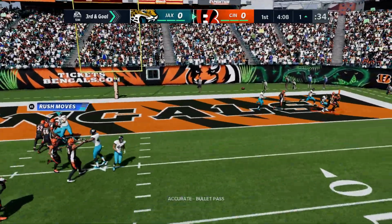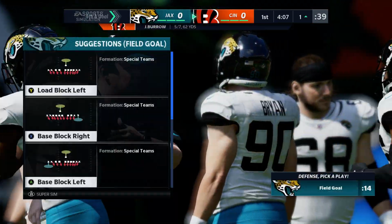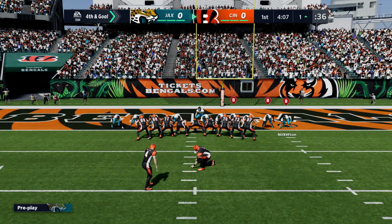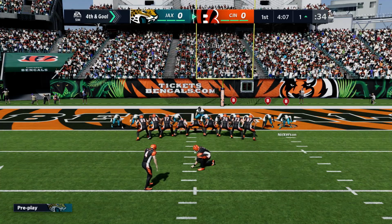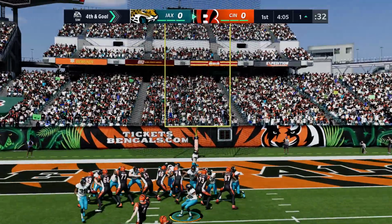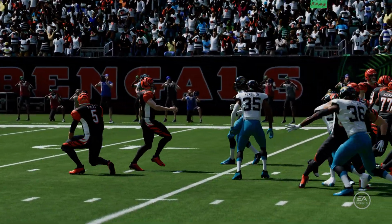Out of the gun, it's Burrow. Jacksonville's pass defense holds serve. 4th down. Well, they've got man coverage on the outside, and my scouting report on these DBs tells me that they love to take matters in their own hands. They want man coverage, not zone. And there was good coverage there that forced the incompletion. Makes the score, Bengals 3.